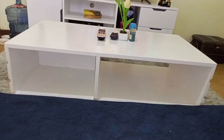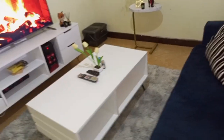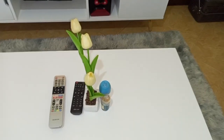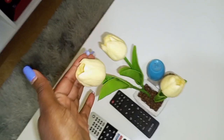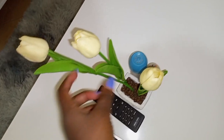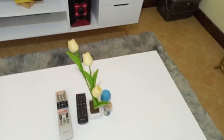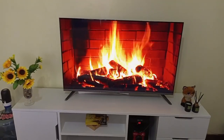Look at that. So on top of the coffee table, we have the remotes. This is the TV remote and the woofer remotes. And these artificial flowers that I got from House of Leather. I think it's very pretty. Looks very real. We have the salt and the what are they called? Toothpicks, yeah. So that's it for the coffee table. So we have the TV stand. There's nothing much going on. We have the TV.